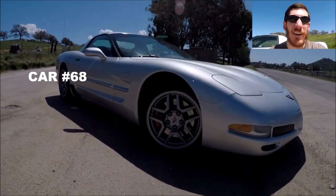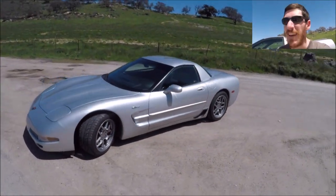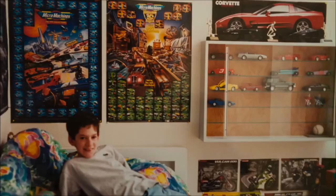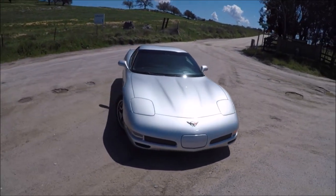Today, I'm out for a nice drive in my 2002 C5 Corvette Z06. My dad owned this 69 427 in 1974, and this 72 for 22 years while I was growing up. I had this Corvette poster as a kid. My dad's Ontario orange Corvette was a huge inspiration.